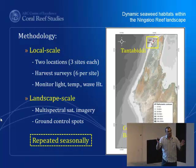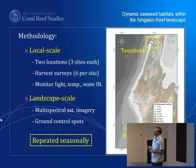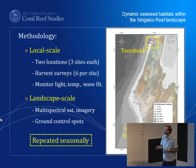We then wanted to scale that up to the landscape, and so we're using remote sensing techniques, in particular multispectral satellite imagery, WorldView 2 satellite imagery to be exact. And we're using this in combination with what we call ground control spots or ground truthing to actually work out the spatial extent of these habitats along the full length of Ningaloo is the ultimate goal. And we've repeated all these seasonally, roughly every 3 months.